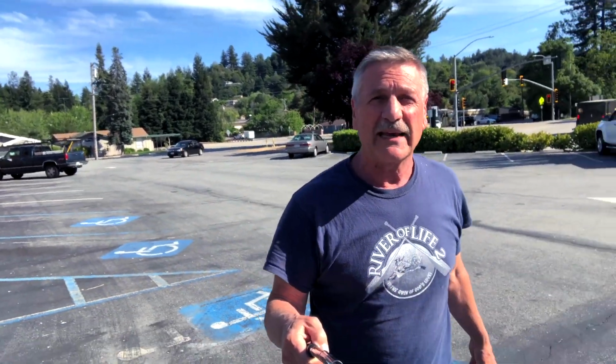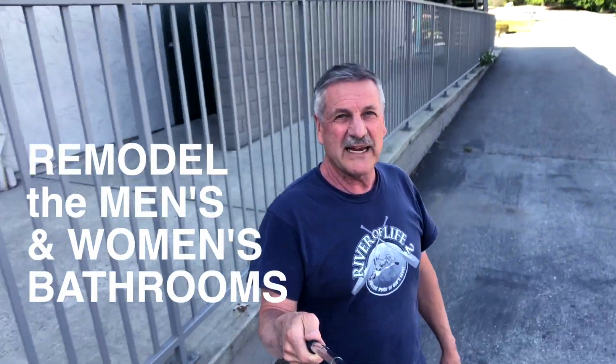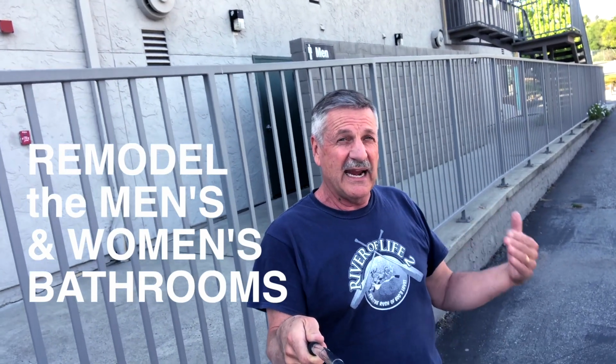And while we're at it, we are also going to improve the bathrooms over here that we use on Sunday morning. These belong to the school primarily, but we use them on Sundays. Right now, if you're in a wheelchair, you can't get into those bathrooms. So we're going to make those ADA compatible, and bring them up to current standards as well. You walk in there, and it's like walking in a time warp, walking 40 years back in time.